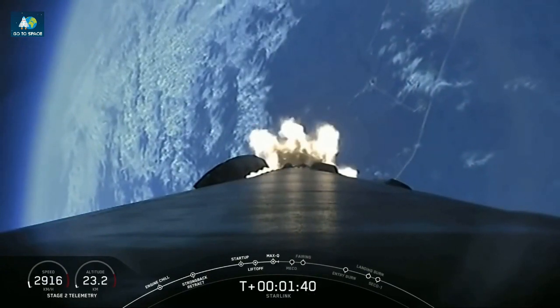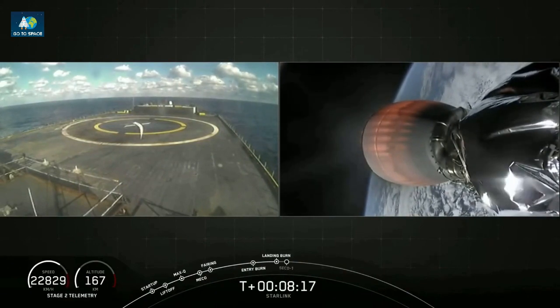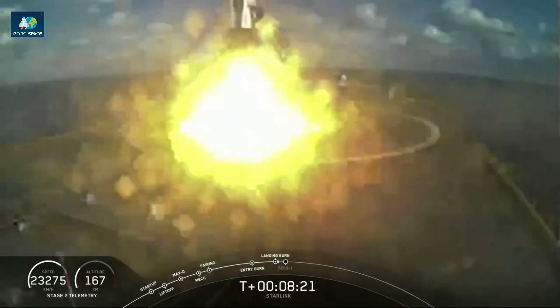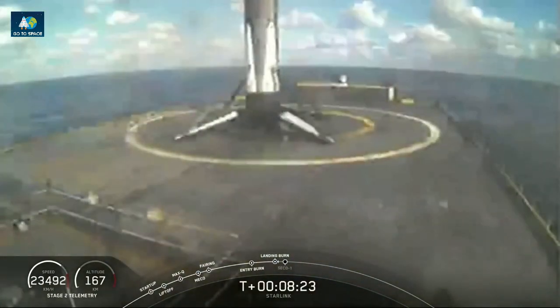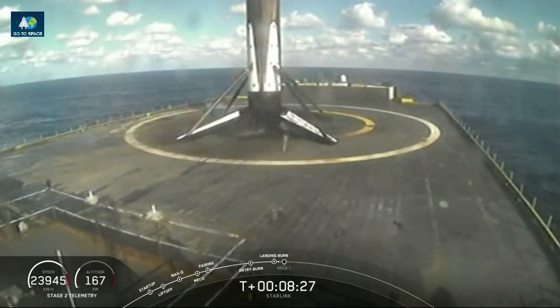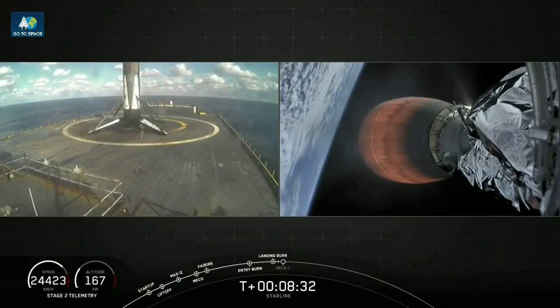MVAC engine chill. But we do have the drone. Stage one landing leg deploy. Stage two is in terminal guidance. And yes. Awesome. That's the third landing of this booster. Second time landing on, of course, Of Course I Still Love You. Falcon 9 has landed.